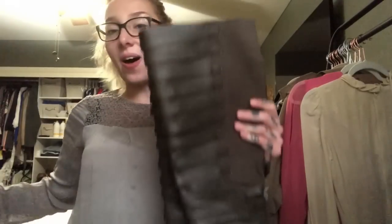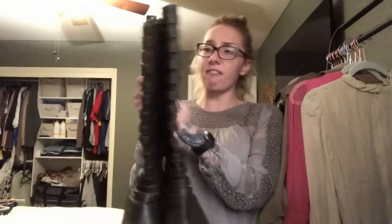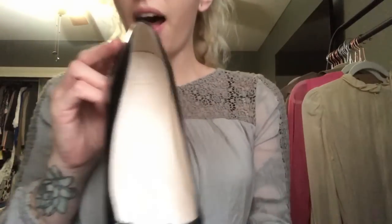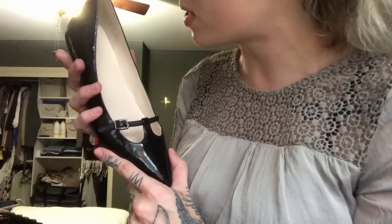I found these awesome olive green Torrid boots, and they're in really excellent condition. I think I'm gonna list them around 30 or 40, to be honest. I found these Cole Haan. Now, I've heard of this before. It's Cole Haan Grand Daos. I'm saying everything wrong. It's Grand Daos. I don't know what collection that is, but regardless, these are really cute. Cole Haan makes really nice shoes.